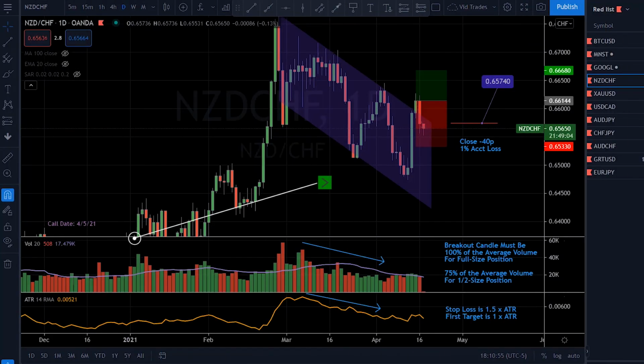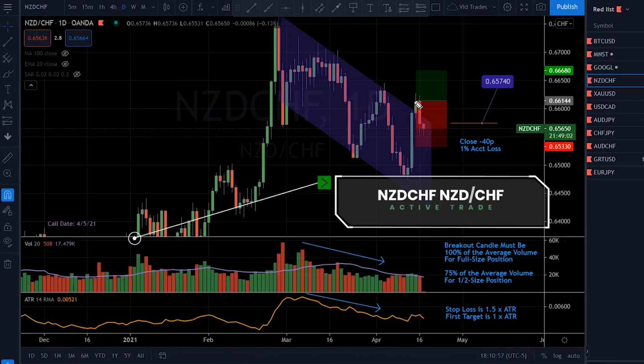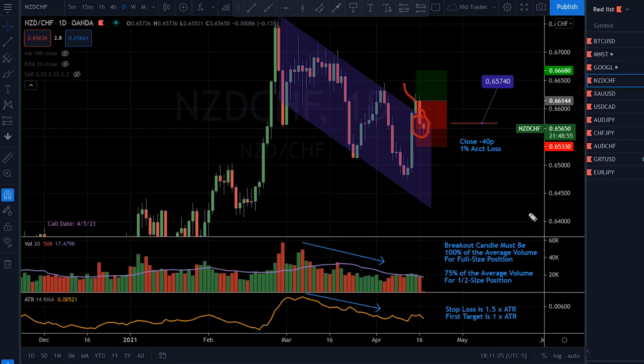New Zealand dollar, Swiss franc triggered a buy on Thursday and then closed back inside the flag right down here on Friday. I closed this for minus 40 pips or a 1% account loss on this. Stuff happens. Done with Kiwi Swissy for right now.